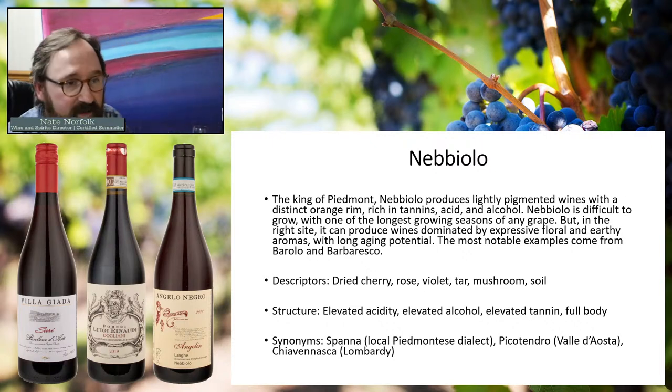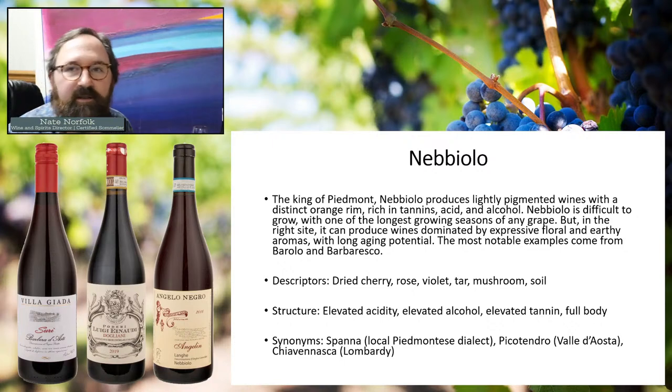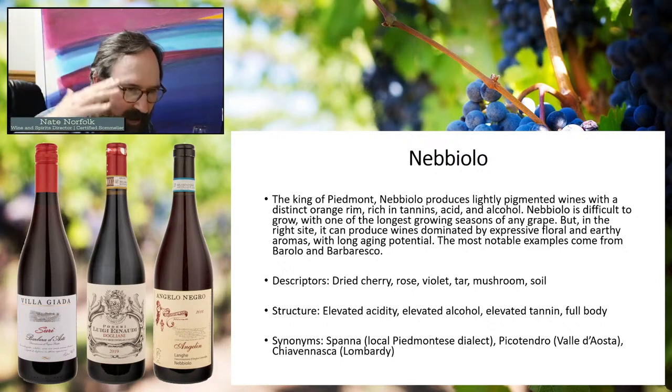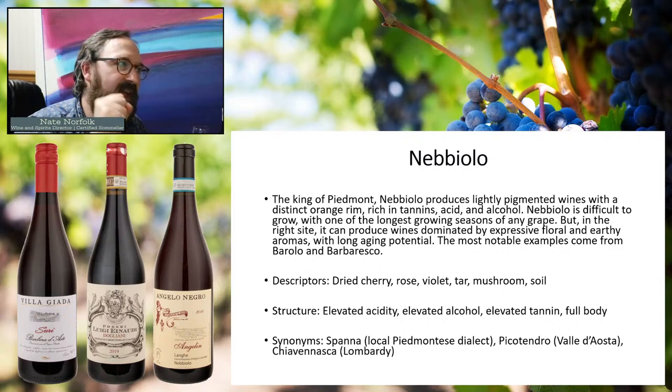A large part of this comes from the area called the Roero, kind of in the northern part of the Langhe, which has more sandy soils. For whatever reason, and I'm not a grape scientist, when we grow a lot of different grape varieties in sandy soils, they produce less pigment in the grape skins, and they tend to produce lighter colored wines.